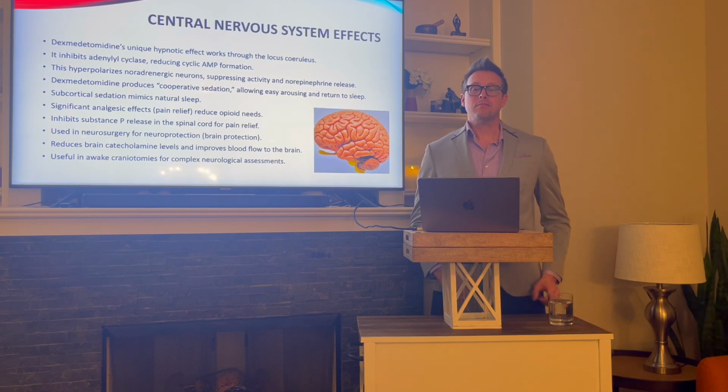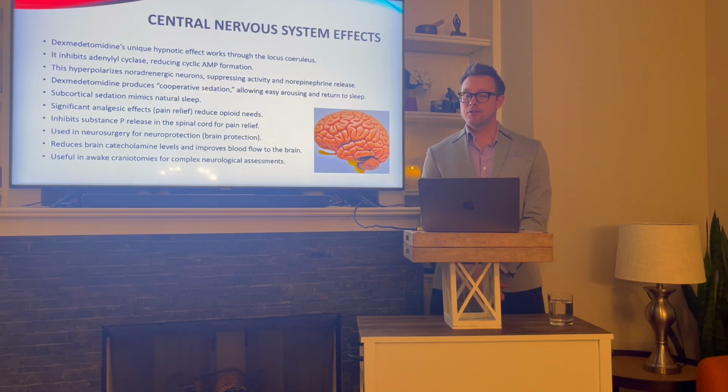Dexmedetomidine's effect on the central nervous system is also unique. It produces a state of sedation where patients can easily be awakened, cooperate with procedures, and then return to sleep when left undisturbed. This cooperative sedation is achieved through its effect on subcortical brain regions that closely resemble natural sleep.